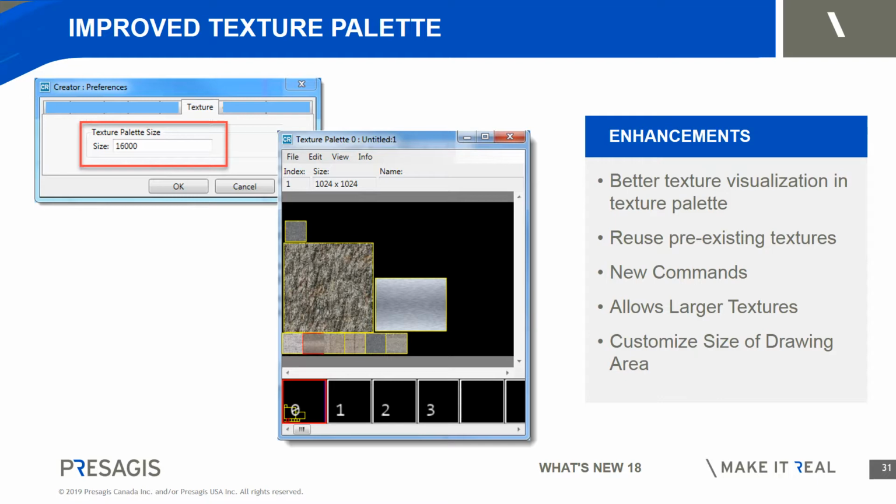Finally, we remove the 4K limit of the texture palette area. This will allow users with larger or multiple textures to see all their textures in relative sizes to each other. There is no longer an upper limit to the palette size, other than hardware limitations.